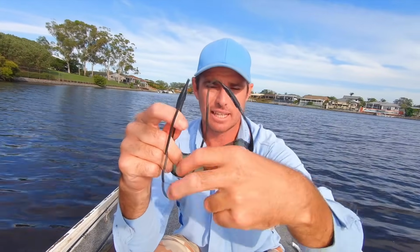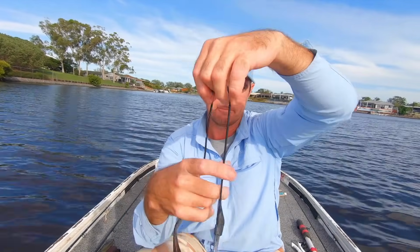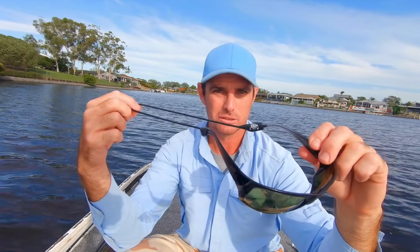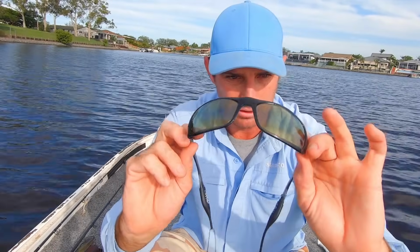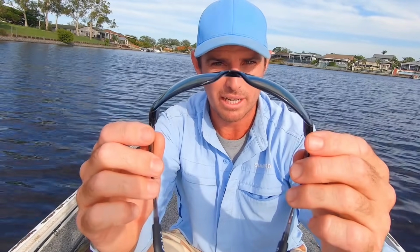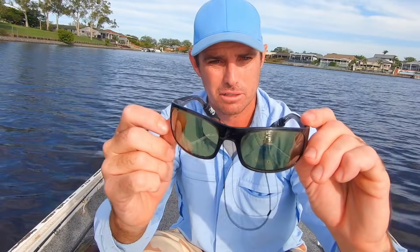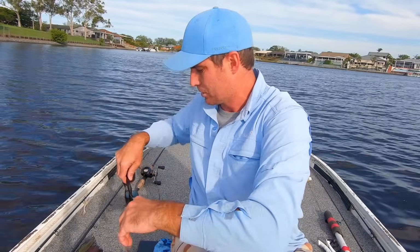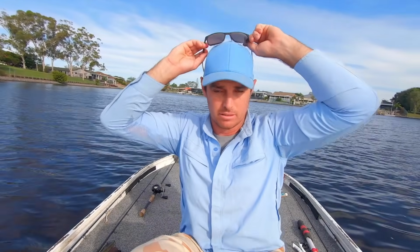I also run these cables, or these little retainers that just hold your sunnies on for fishing as well. So there's some features straight off the bat. The way that they fit and wrap around your head is really important. And just as a guide for you, if you're looking to purchase a pair of sunnies, these are some Ray-Bans.